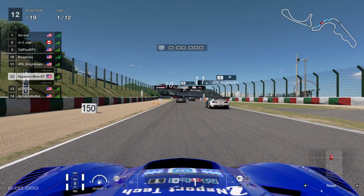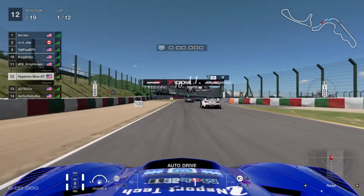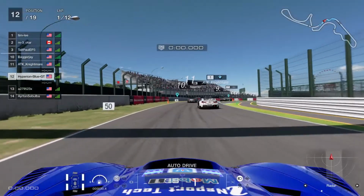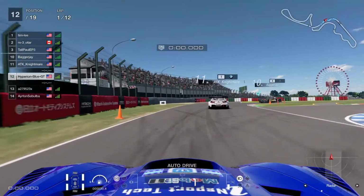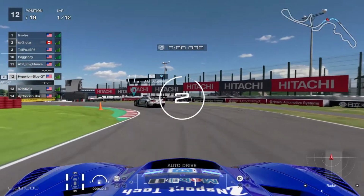I hope this is going to be a brilliant race, folks. This is going to be the best part of the challenge. We're commencing on the rolling start, so I hope we are ready. Tires will be given the best selection by choice. And taking on the chicane, here we go.